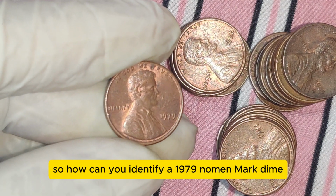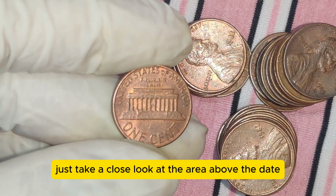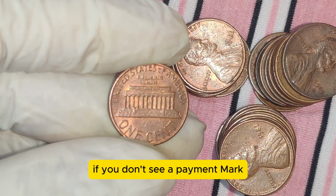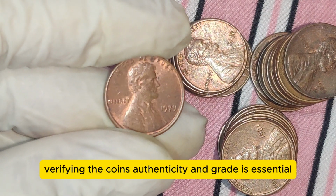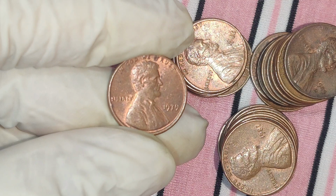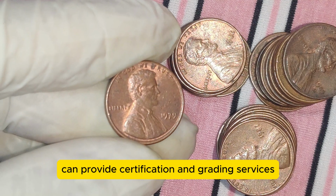So, how can you identify a 1979 no-mint mark dime in your collection? It's simple. Just take a close look at the area above the date on the coin's obverse side. If you don't see a P-mint mark, you might be holding one of these rare coins. However, verifying the coin's authenticity and grade is essential before you start dreaming of dollar signs. Professional grading services like PCGS and NGC can provide certification and grading services.